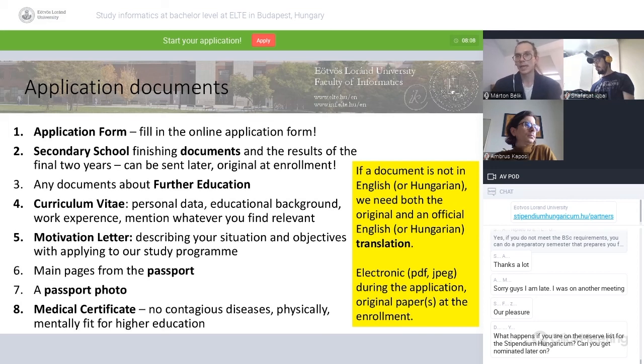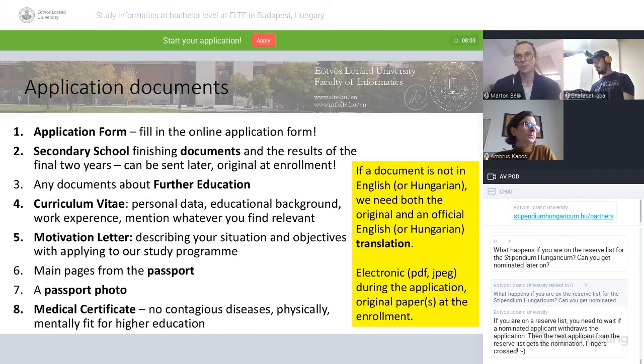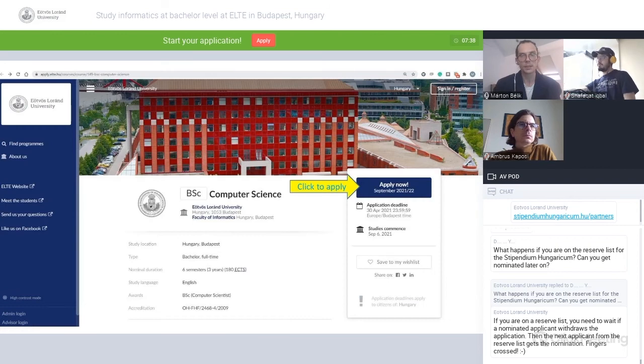We can work with electronic documents during the application, but once you arrive and enroll, you will have to show us all the original documents, and also the translation of these documents. We cannot enroll you, we cannot sign you up for a university program, as long as we haven't seen the original documents, for example, an A-level exam certificate.